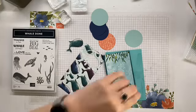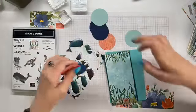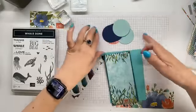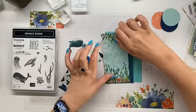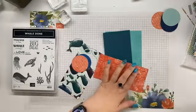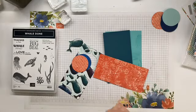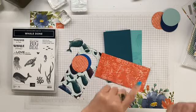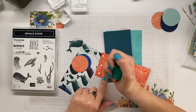Okay, let's see how we go here. I think I can pop all these little bits off to the side. I think I'm going to commit and glue these pieces together because they're kind of annoying me at the moment. Look how that colour goes so well. I did make good choices today.